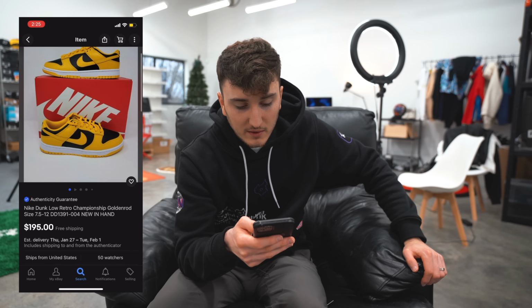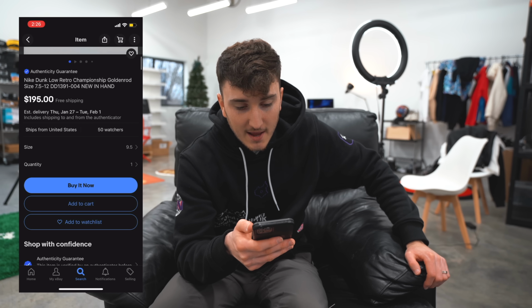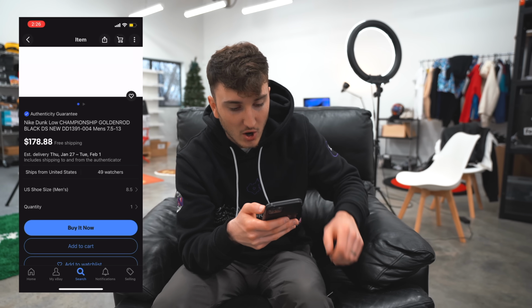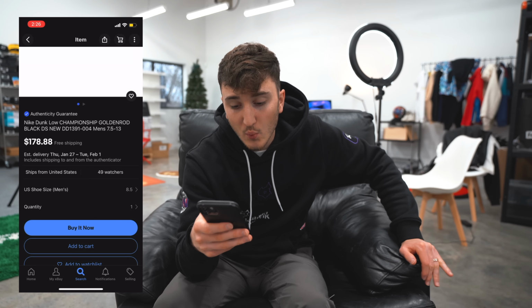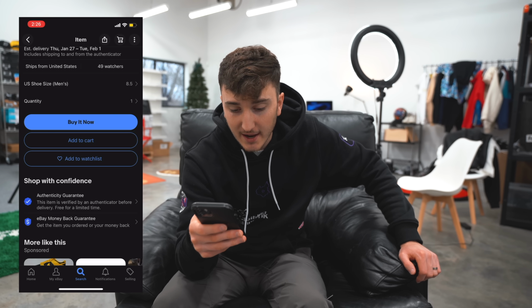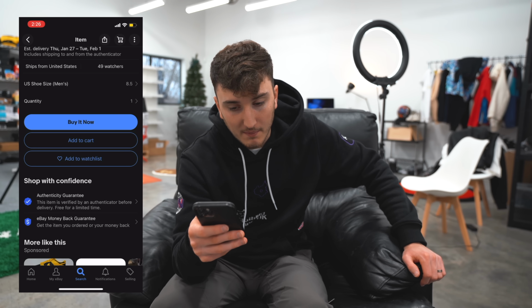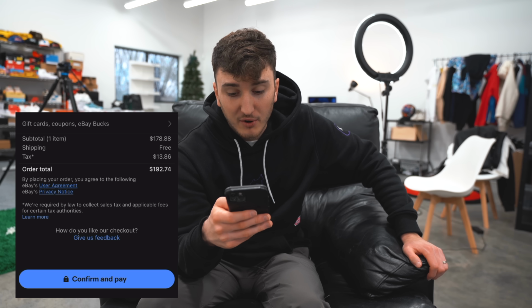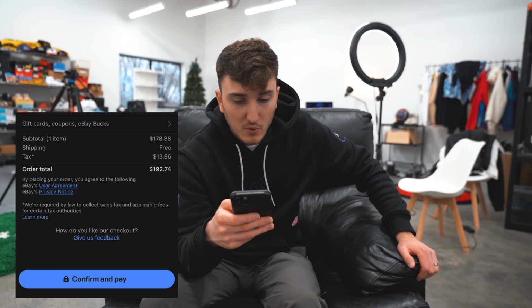So we're going to go to this one right here that has authenticity guarantee, and it says estimated delivery January 7th to February 1st. All right, men's 8.5, $178.88 with free shipping. It says this item is verified by an authenticator before delivery, free for a limited time. Then you get the eBay money back guarantee. All right, so after everything on this, it is $192.74. It says $178.88, tax is $13.86, which brings us to $192.74.